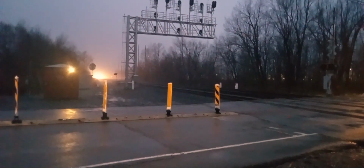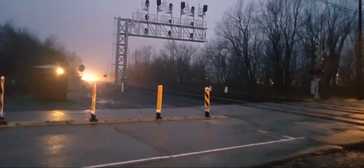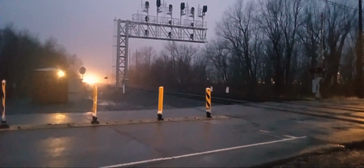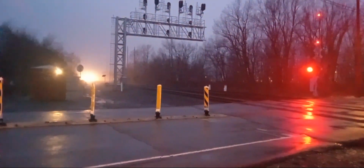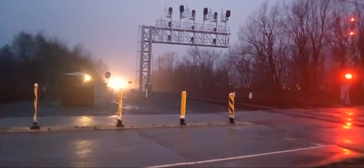I got here like around 6:50-ish in the morning. Now the sun is rising. I can see a bit of daylight now. There go the gates. Perfect timing.